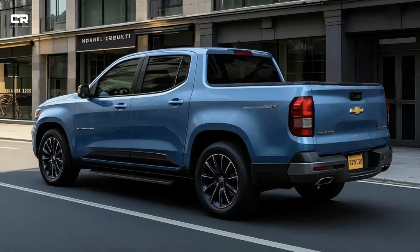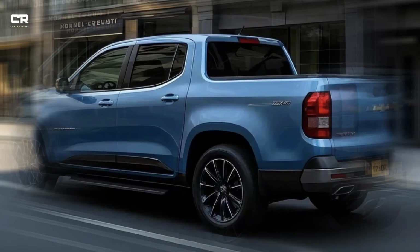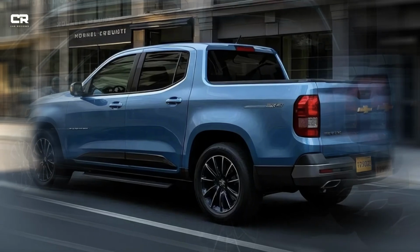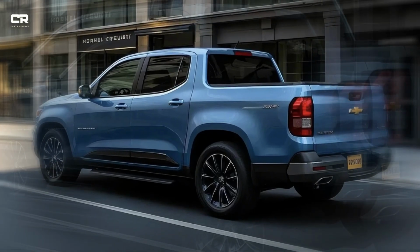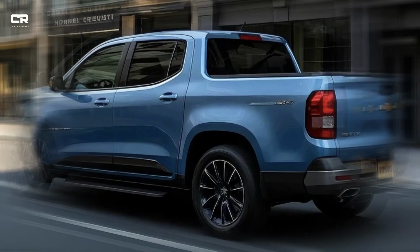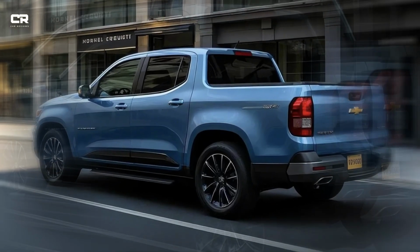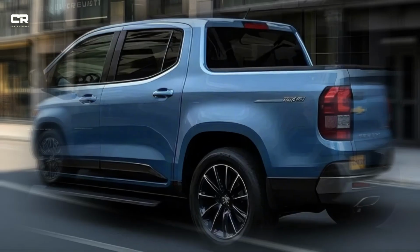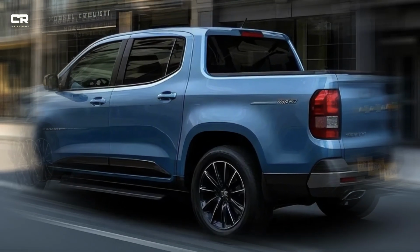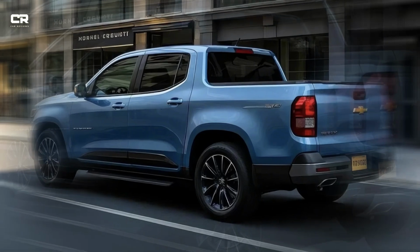Some trims even offer an assisted tailgate mechanism, which helps prevent slamming and reduces strain on the hinges. At the rear, the Montana keeps things simple yet stylish. The LED taillights have a modern shape, ensuring visibility and safety. The bumper is reinforced, providing extra protection in case of low-speed impacts, and GM has designed the rear step to be wide enough for easy access to the truck bed.